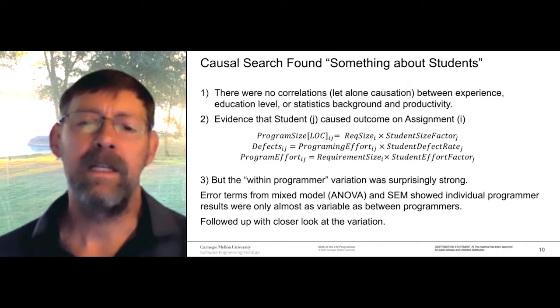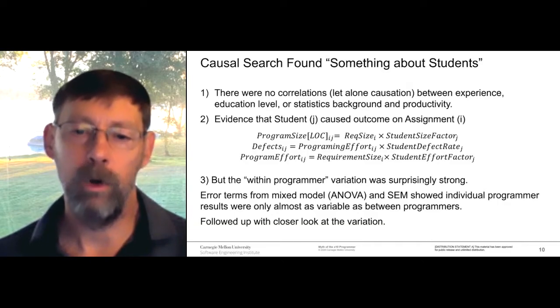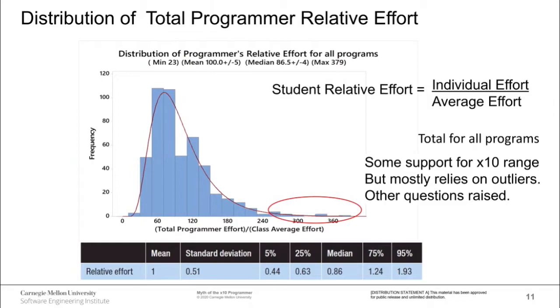This chart is a histogram of the total effort each student put into the entire course. On the vertical axis, we see the number of students who took a certain amount of total effort. This is relative effort, I should say. We normalized the effort to the average. So the average in this case is going to be 1.